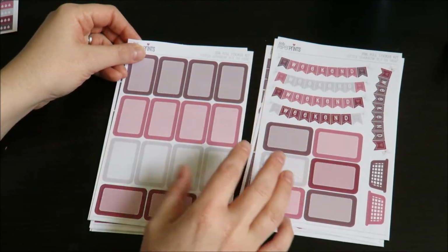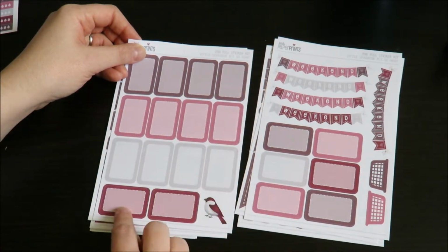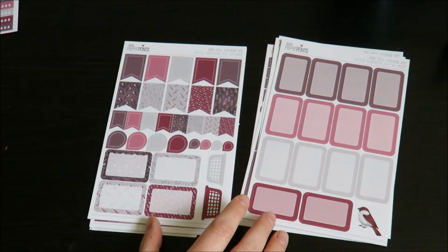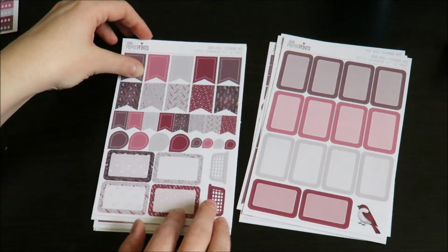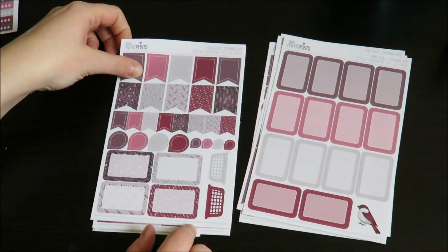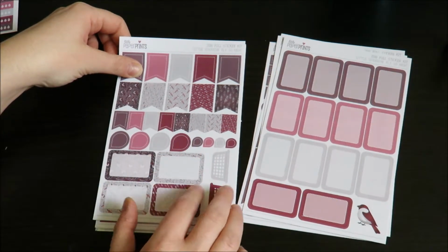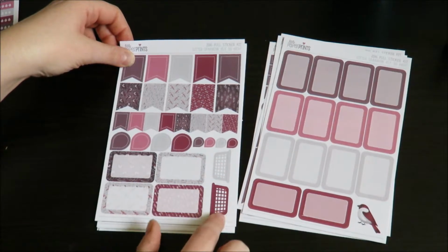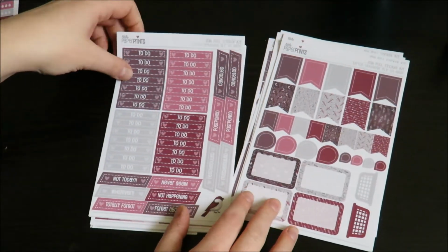So on this sheet, you're getting 14 half boxes, and it has a cute little sparrow in the corner. And another sheet with more half boxes, and these are the printed ones. These are 4 printed ones, and you get a bunch of flags. I like the smaller flags and the teardrops, more laundry baskets.